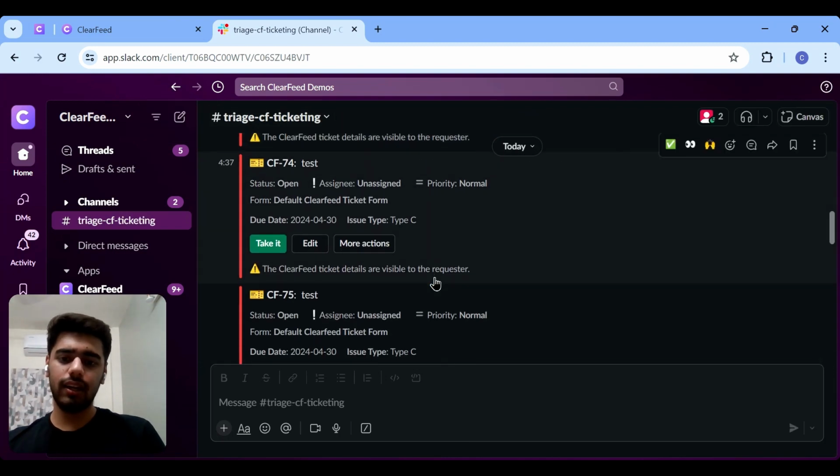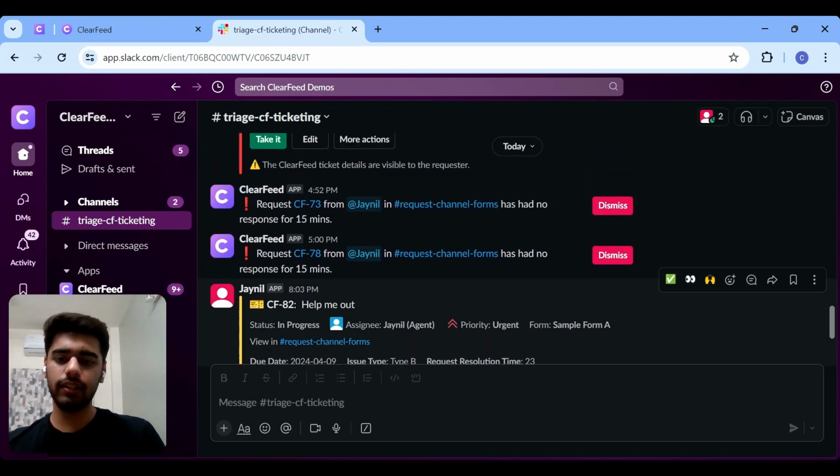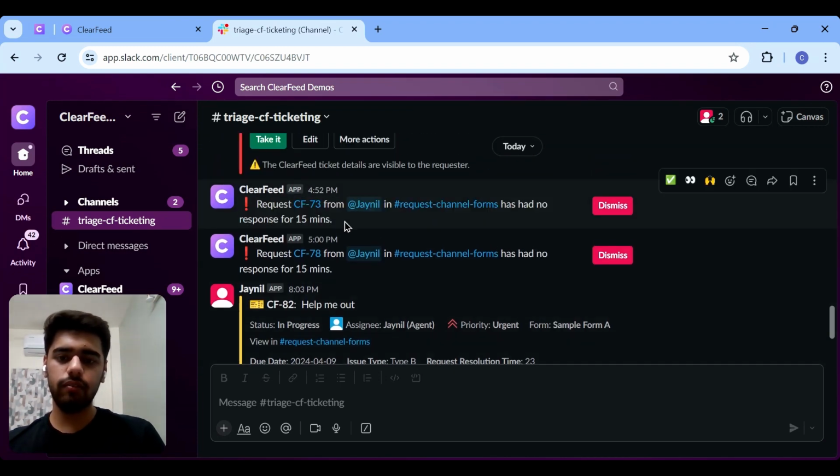Along with this, the Triage channel is also a great place to stay up to date. So we deliver these workflow notifications, which are basically alerts if something is left open. So if a ticket has been unanswered or if a follow-up has been unanswered, we deliver these workflow alerts on the Triage channel itself, so your team can stay up to date on what's missing. And these are completely customizable.